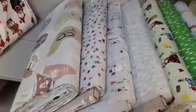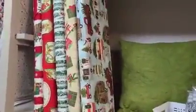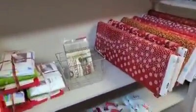And here's more of that Timber Nomies. And more of the pastel Advent line. Plus it's in the traditional colors as well. And more of that holiday heartland. And more Christmas. I got lots of Christmas this year.